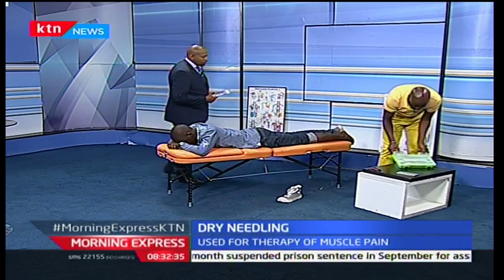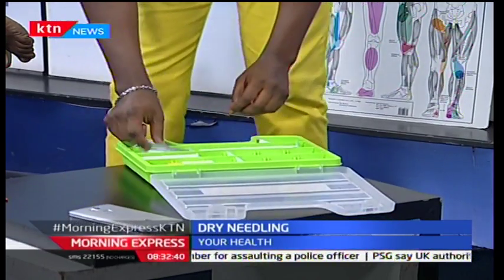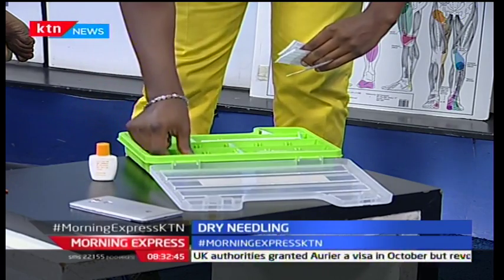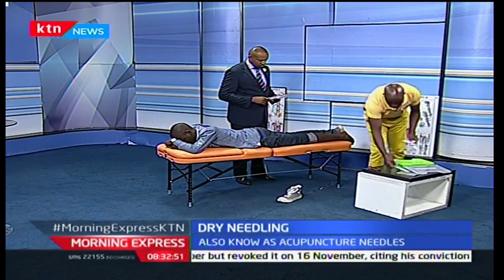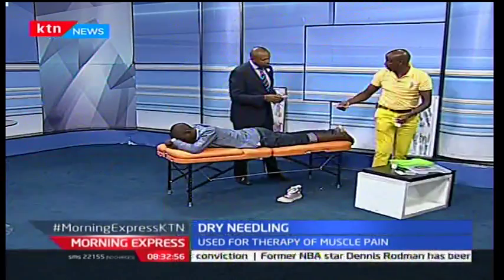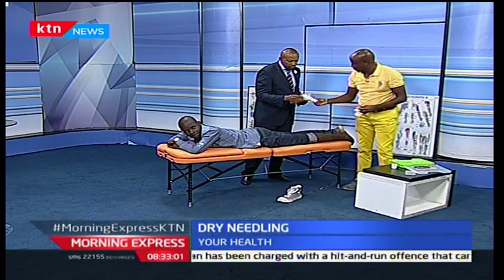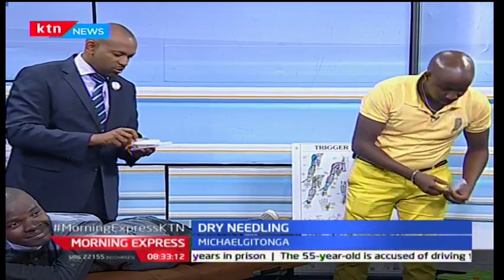So do you have different types of needles? Yes, we have different sizes. If I may show them, it all depends on what we are treating. We have what we call 75. It's for the big muscles like the buttocks. That is a 40 or a 50. This is 75. This is a 25. And this is a 40. This is a 75. And this is the 100. If I can just show them.